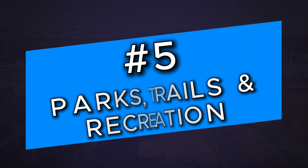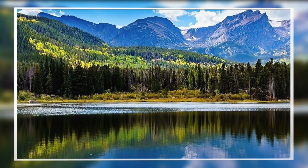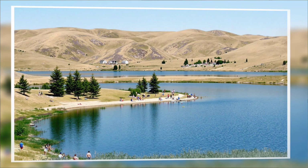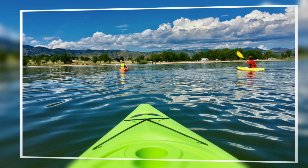Next up is the trails, parks, and recreation of Littleton. Things that you should know before moving here and how great it is, because there are so many different things to do when it comes to parks, trails, and recreation. You have things like the South Platte Park and Carson Nature Center, which has miles of trails along a river and wildlife. They're really cool parks to check out. Also, you have Chatfield State Park, where you can go paddleboarding, boating, swimming, fishing, and mountain biking. There are so many different things to do at Chatfield. And then you also have all the neighborhood parks and playgrounds throughout Littleton.